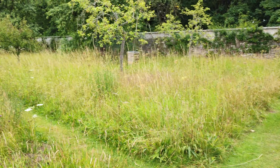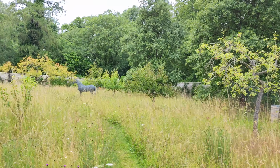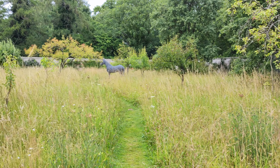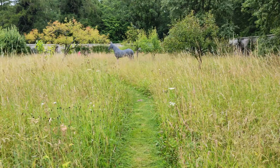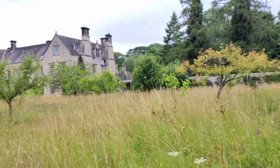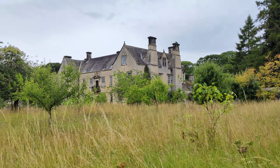Down there is a horse made out of wire by the looks of it. Shall we have a look? Do you want to have a look? Oh, all right, then we'll go down. Have a little look. There's the house beyond the orchard.